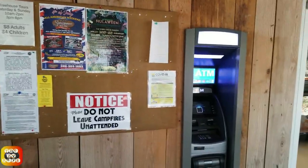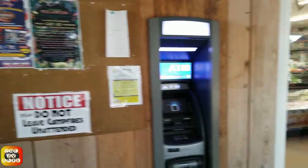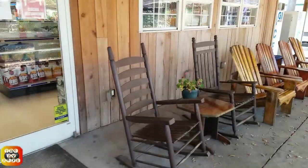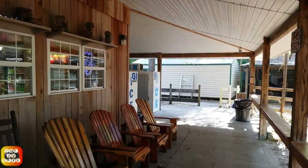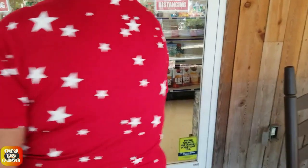And what good campground would be without an ATM and a bulletin board? So now we're going to go inside the store. Well, wait, there's some other things in front here. There's two rocking chairs and some more Adirondack chairs. All the while, as you can see in the corner, there's ice machines. All right, now we're going to go inside and check out the inside of the general store.